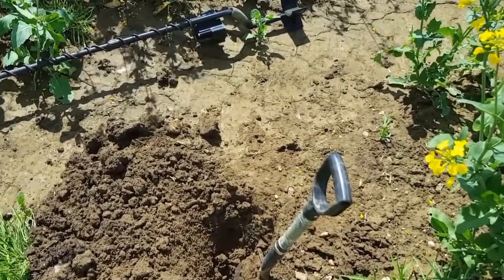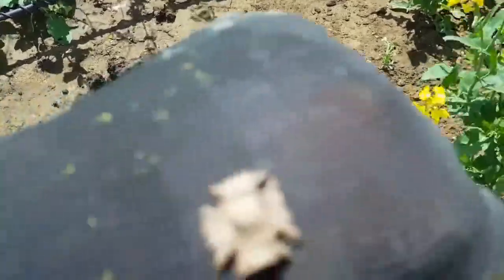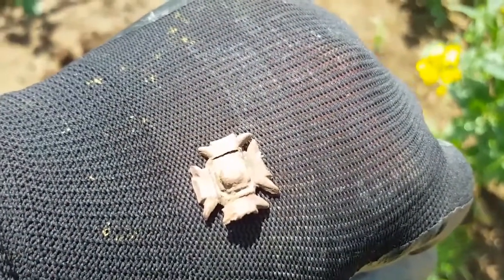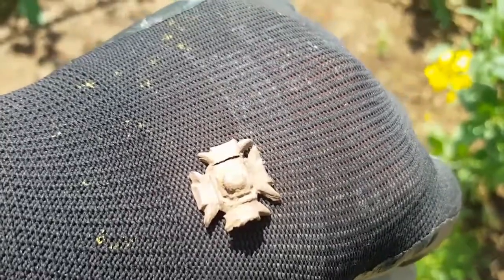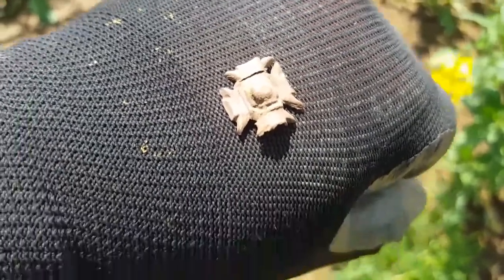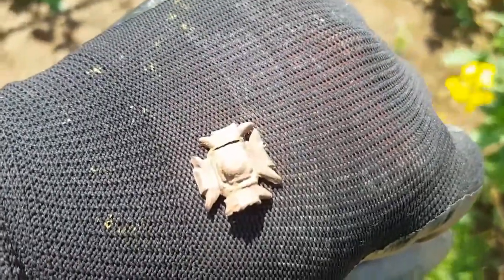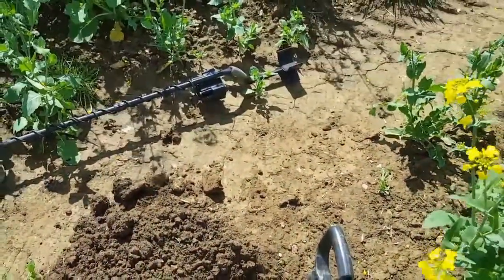Hello folks, I just had an interesting find here. It's only pressed metal, but look at that. I should imagine that was probably some kind of harness decoration or something to do with horses, probably pressed onto something leather, at some time or another. Like I say, it's only very, very thin metal, pressed metal, but that came out from just down here. Anyway, we'll carry on.